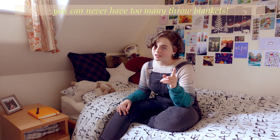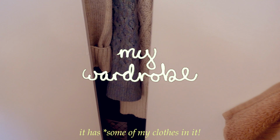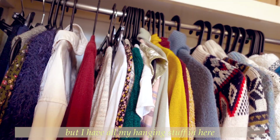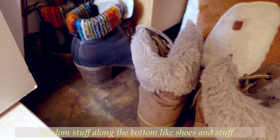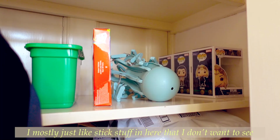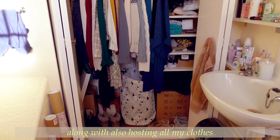That's a life lesson. This is my big wardrobe. It has all of my clothes in it, surprisingly. I know, shocking, the fact that a wardrobe would contain clothes, but I have all my hanging stuff in here, random stuff along the bottom, like shoes and stuff, and my laundry basket. I mostly just stick stuff in here that I don't want to see, so it's essentially storage along with also hosting all my clothes.